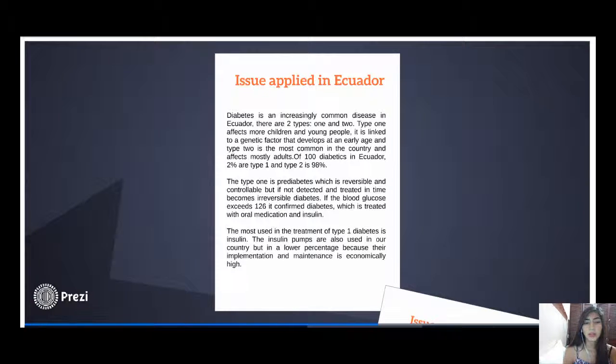Diabetes is an increasingly common disease in Ecuador. There are 2 types, 1 and 2. Type 1 affects more children and young people. It is linked to a genetic factor that develops at an early age, and type 2 is the most common in the country and affects mostly adults. Of 100 diabetics in Ecuador, 2% are type 1 and type 2 is 98%.